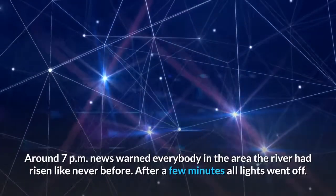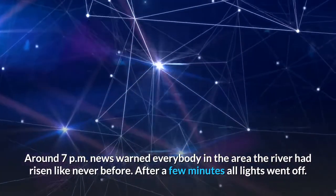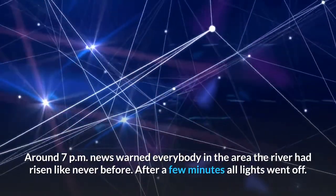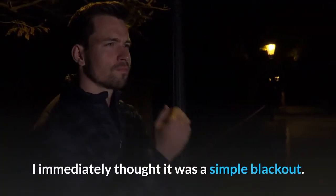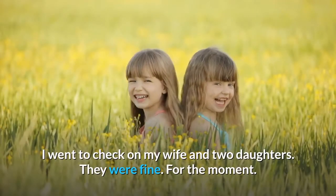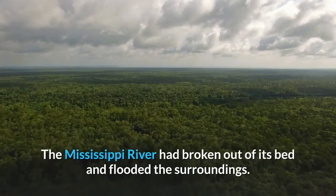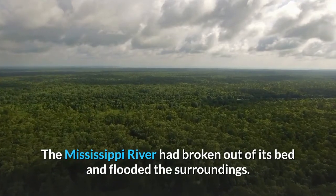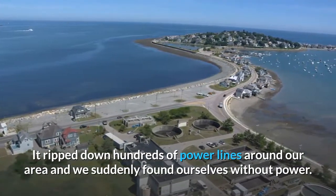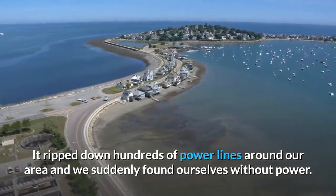Around 7 p.m. news warned everybody in the area the river had risen like never before. After a few minutes all lights went off. I immediately thought it was a simple blackout. I went to check on my wife and 2 daughters. They were fine. For the moment. The Mississippi River had broken out of its bed and flooded the surroundings. It ripped down hundreds of power lines around our area and we suddenly found ourselves without power.